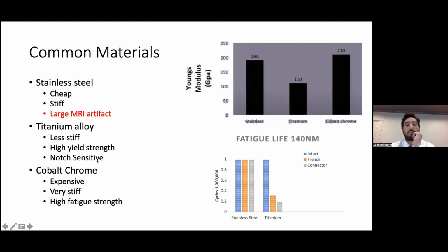And it's notch sensitive. And what is notch sensitive? Basically, when we bend these titanium rods using a French bender or in situ bender, you're creating a notch in the rod itself. And so they looked at the fatigue life, meaning they put a bunch of strain on the rod in successive cycles to see at what point the rod breaks. Even so, an intact titanium rod and an intact stainless steel rod can undergo 1 million cycles without any issue. But once you start bending the rod with a French bender, or even the connectors that we use, the set screws and cap screws put a little notch. They're meant to do that in order to prevent slippage or pull out of the rod from the screw.